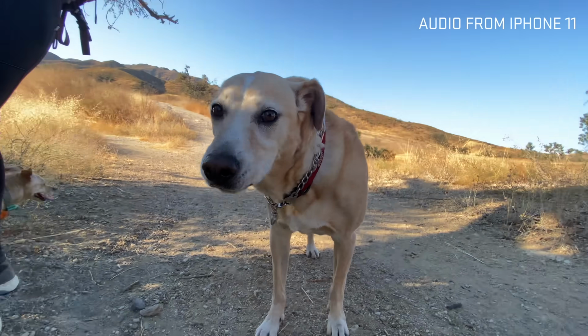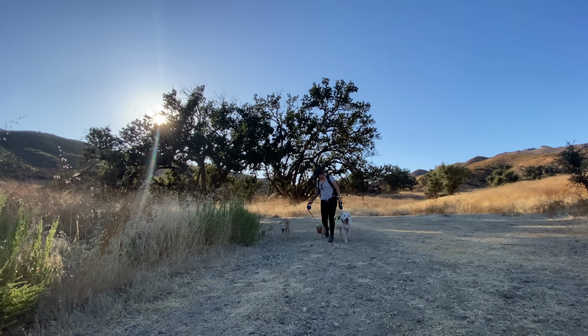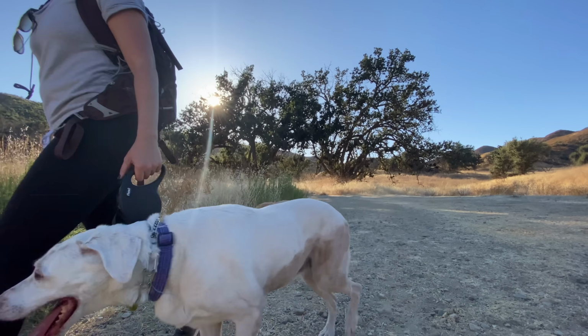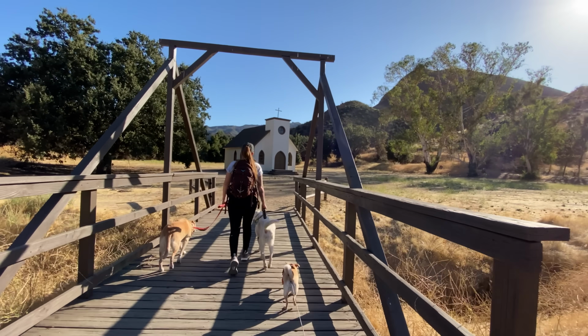It kind of does feel like I'm filming with an action camera sometimes. So now that I'm back here in the studio looking at some of the super wide angle footage, oh my God, I am so impressed. It looks so good. And it's so smooth too at this ultra wide angle. You almost don't even need a gimbal.